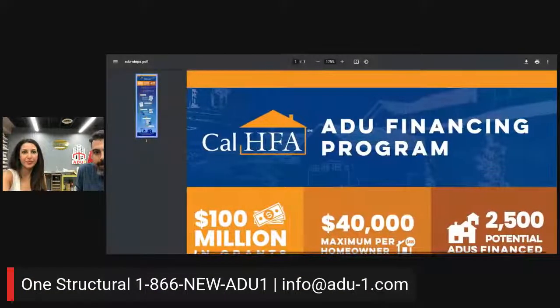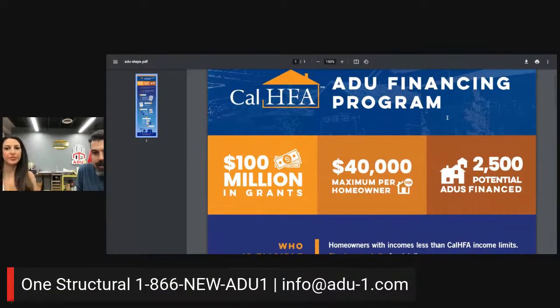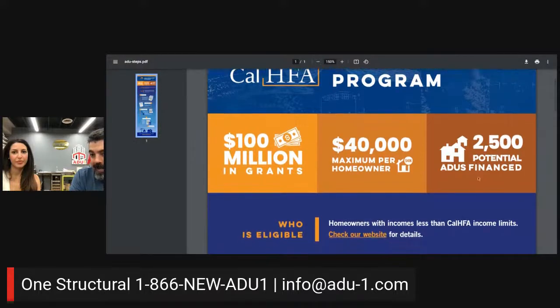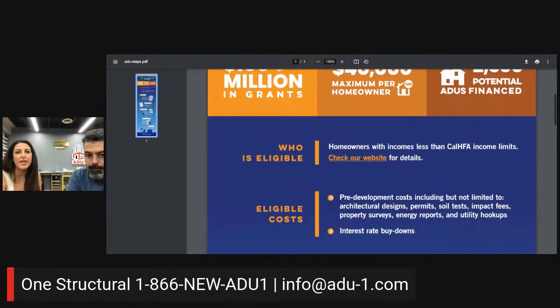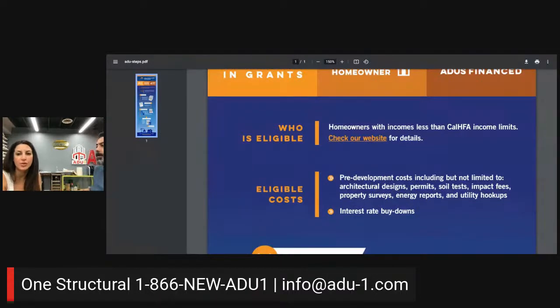Okay, so CalHFA publishes this sort of cheat sheet PDF that goes through the financing program. Again, $100 million in grants, $40,000 maximum per homeowner, 2,500 potential ADUs financed. It looks like they just divided 100 million by 40,000 to get the 2,500. A lot of people won't max out this $40,000 because permits, impact fees, and the other stuff won't come out to be that much. And not every property will need surveys or soils reports. That's usually required in certain situations, hillside zones, etc. Sometimes the city may want it, but usually these pre-development fees don't even add up to 40 in some cases.